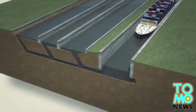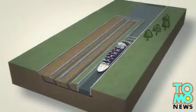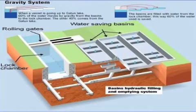Nearby basins will recycle the water from the locks as they are emptied and use the water to partially fill the locks when another ship passes through. Water from the canal's lakes will also be used to fill the locks. Water-saving basins are one of the most important and challenging aspects of the design.